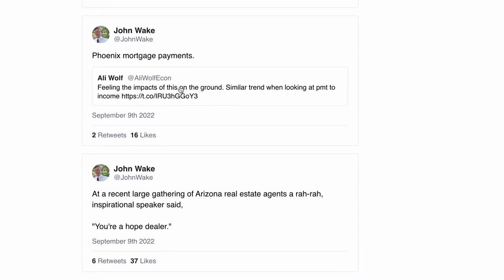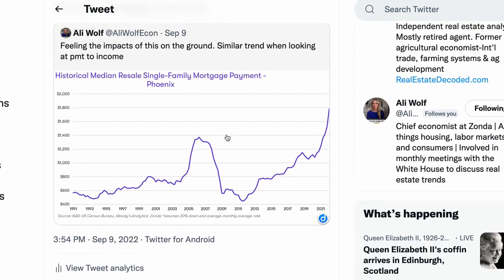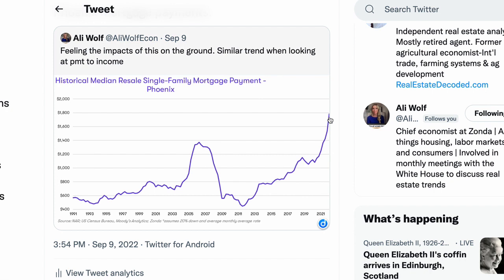Here's another interesting one. There's a graph here. You should check this out. Maybe we could do it from here. Let's see. Yeah, you can see this graph of the mortgage payment. When the mortgage payment is that high, it's because of the interest rates and house prices being so high. I can't continue. Okay, let's go back.